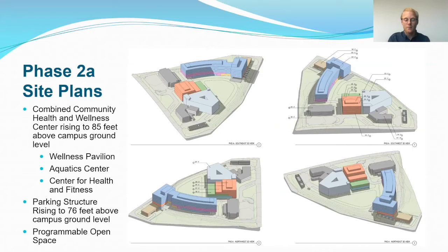Example site plan A would include the development of a combined community health and wellness center, which would rise to a height of 85 feet above the campus ground level. This combined building would include a wellness pavilion, an aquatic center, and the Center for Health and Fitness, which would be relocated back to the campus.